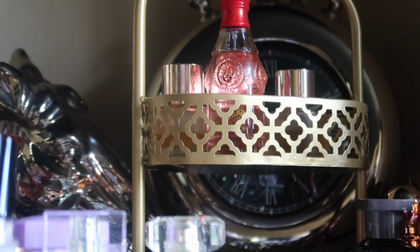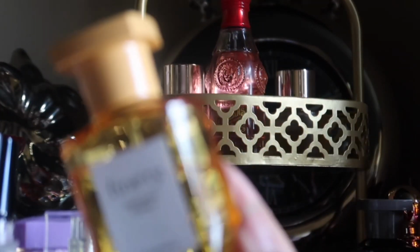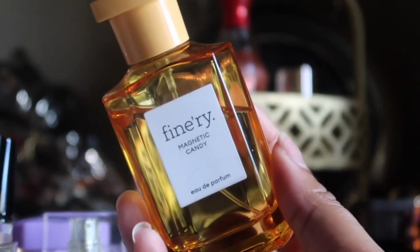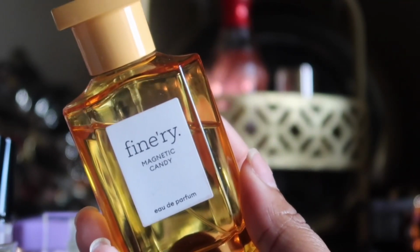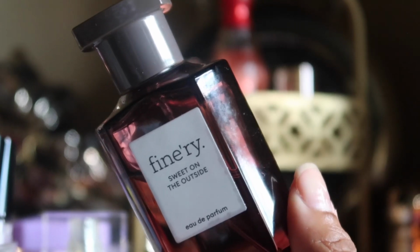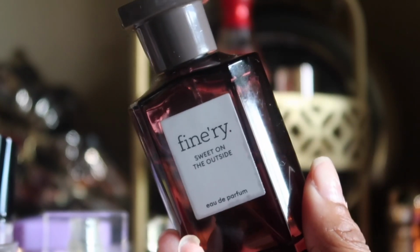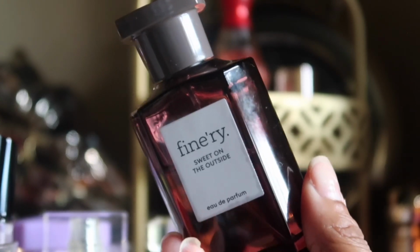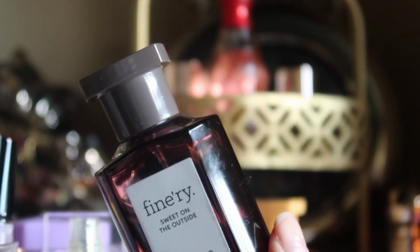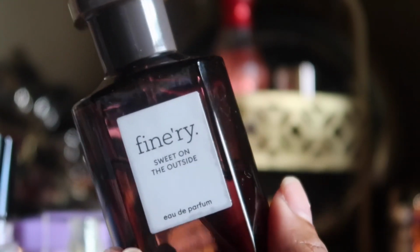And then I have 3 Finery fragrances that were all gifted to me. So this one right here is Magnetic Candy. This one is a cotton candy citrus bright uplifting perfume. This one is Sweet on the Outside, which is a sexy vanilla perfume, which people have said is a dupe for Eilish by Billie Eilish, and I have actually not compared the two to see if that's true or not. I just know I really like this one, and this one has the biggest dent in it because I love it.